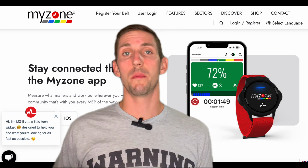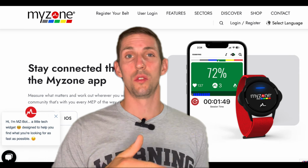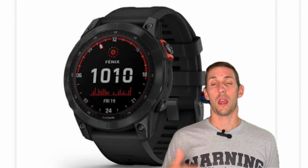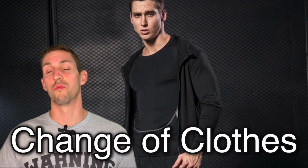I like to use a heart rate monitor so that I can track where I'm at in my zones so that I don't overdo it on the bike or the run. I also use a triathlon watch so I can measure my distance and see how close I am to the finish line. I typically also bring a change of clothes so that after the race I can just change into it and feel really comfortable.